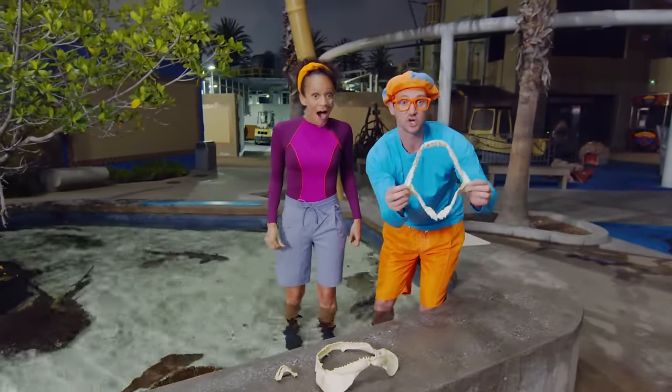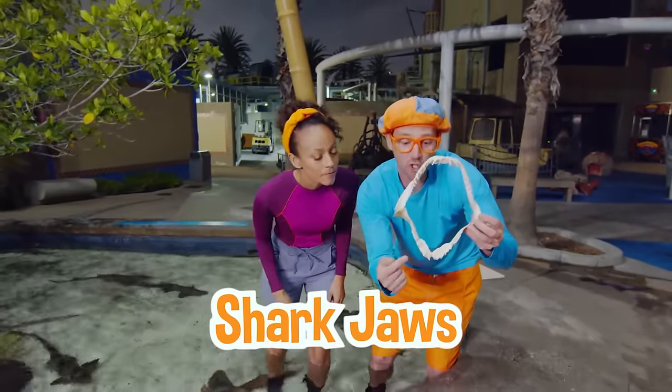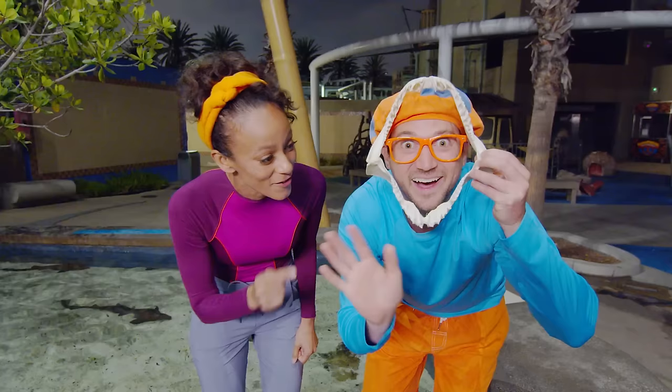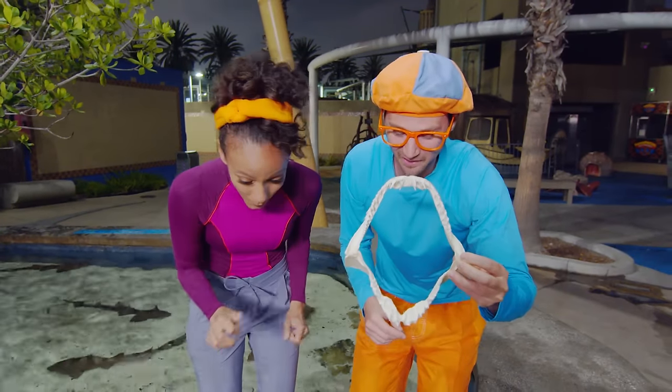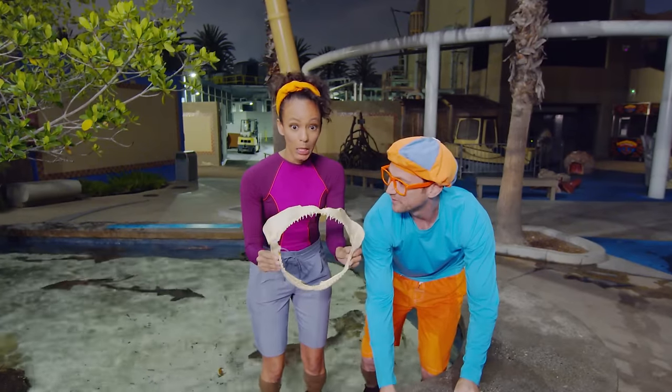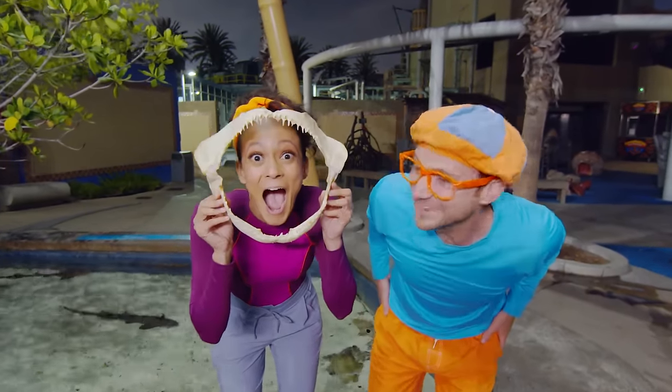These are shark jaws. And look at all the teeth. There's so many teeth. Whoa, yep. Hello. And they look super sharp. Are they sharp? Whoa, yeah, they are. Look at this really big one. Whoa, Mika, cool.